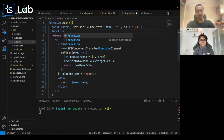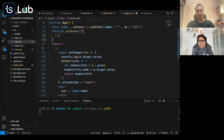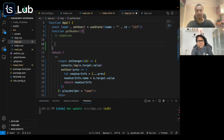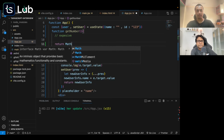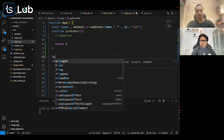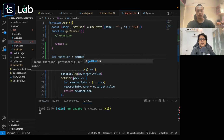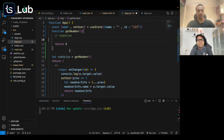Let's say I have a function called getNumber, and it has a really expensive operation. I'll just write a comment, and I'm going to give, let's say, Math.random, or let's say I'm going to give 6, and I'm doing let numValue is equal to getNumber. Now let's say what will happen.